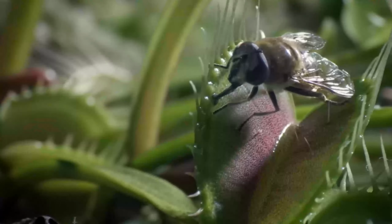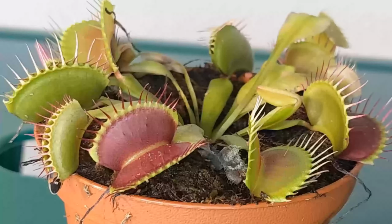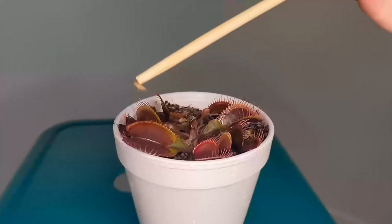By now, let's see if we can grow these carnivorous plants at home. Really, you can grow some carnivorous plants at home, but be careful that they have special needs. So let me tell you what are the major do's and don'ts in order for you to grow these carnivorous plants at home.